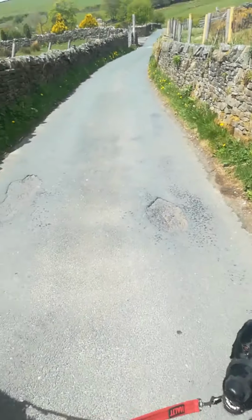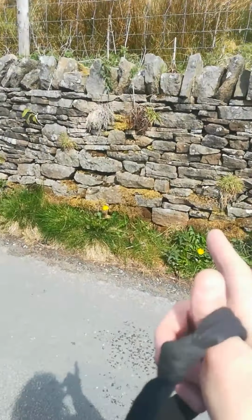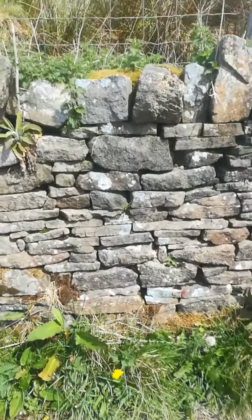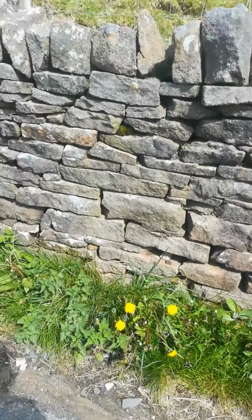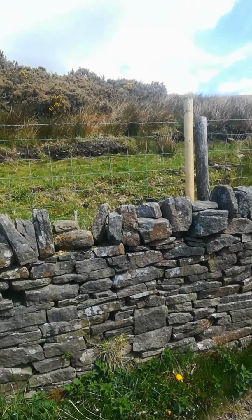Okay, let's go a bit further on. And there are plenty of fish-shaped stones in these walls. I've just proved that up by Force Quarry. Walking along here, there are plenty of stones that look like fish tails.